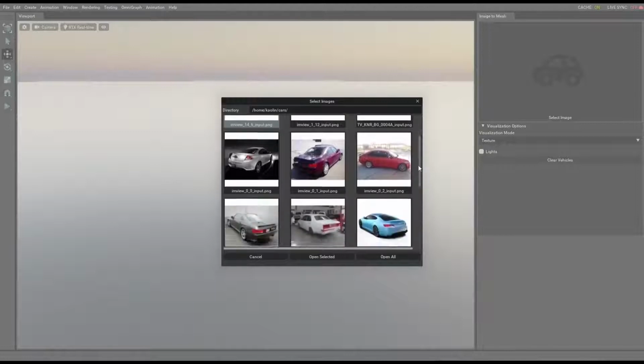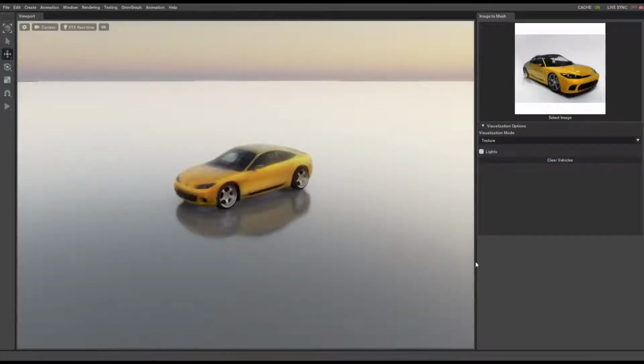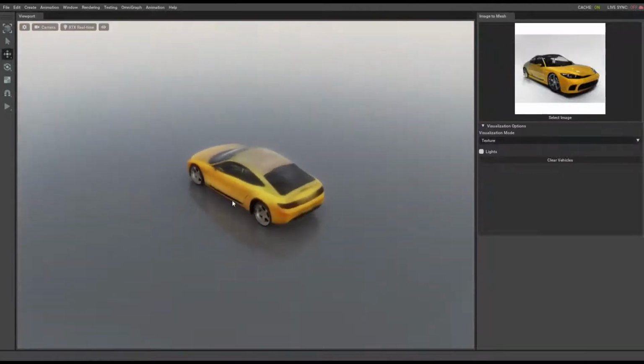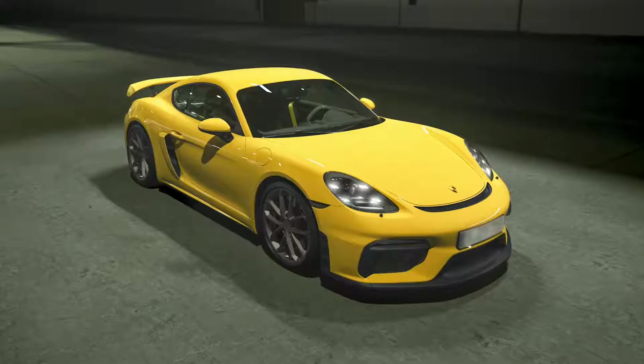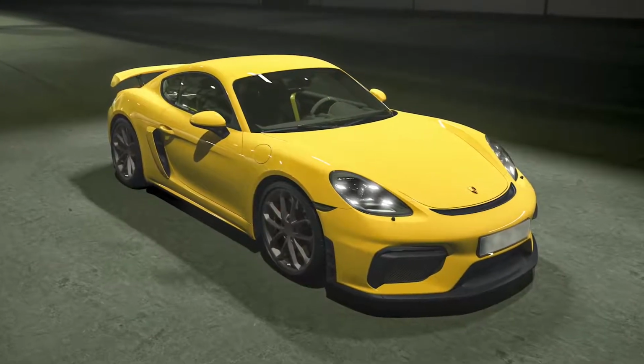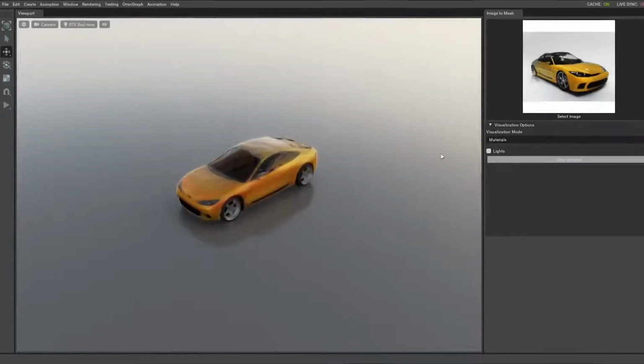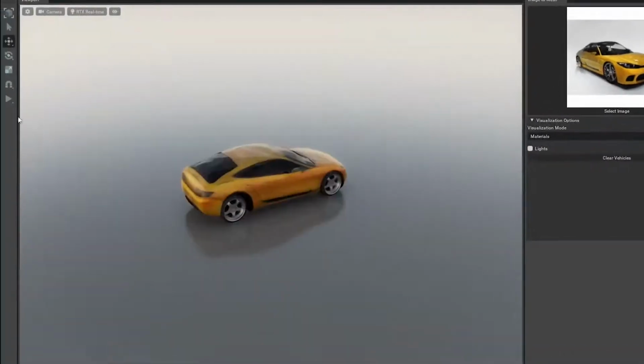NVIDIA researchers have created a powerful breakthrough for 2D to 3D models. Now, it's possible to create a 3D animatable model with a single 2D picture. No 3D modeling software or experience required. It's automatic and easy. We call it GANVerse 3D.